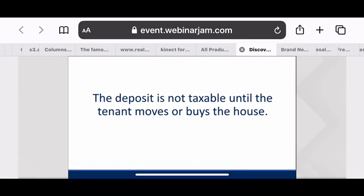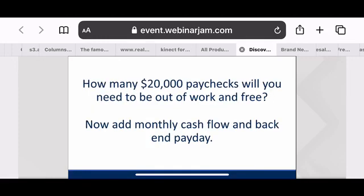Remember, the deposit is not taxable until the tenant moves or buys the house. So, the question is, how many $20,000 checks will you need? And I need to put a disclaimer in here. I can't guarantee you're going to make $20,000 when you do this. I can't guarantee you anything.